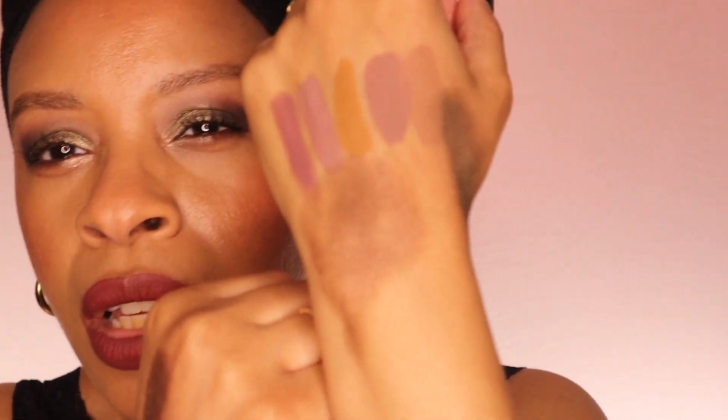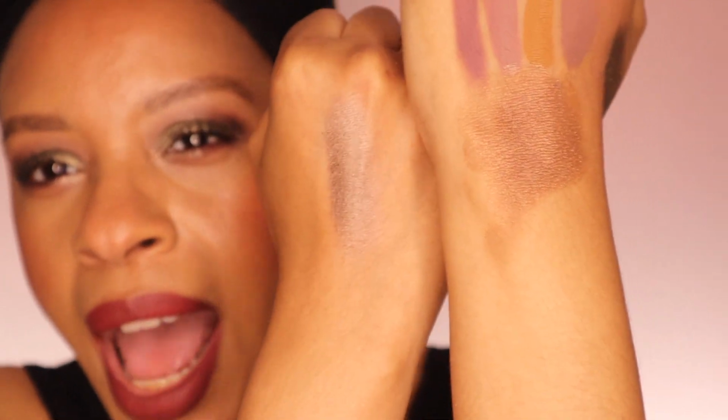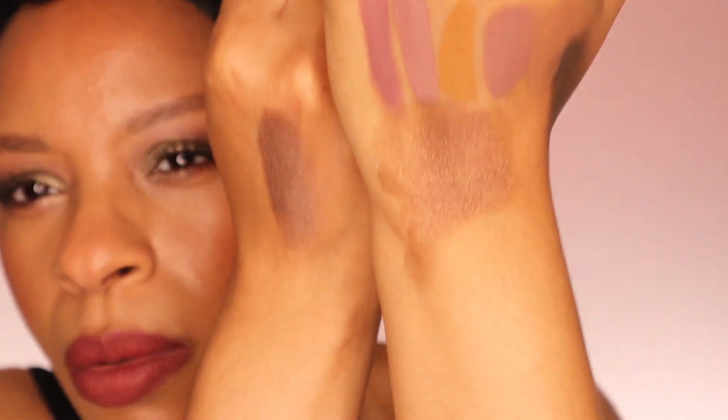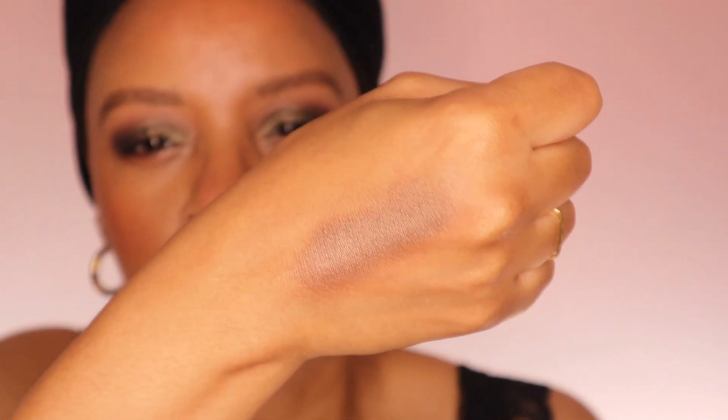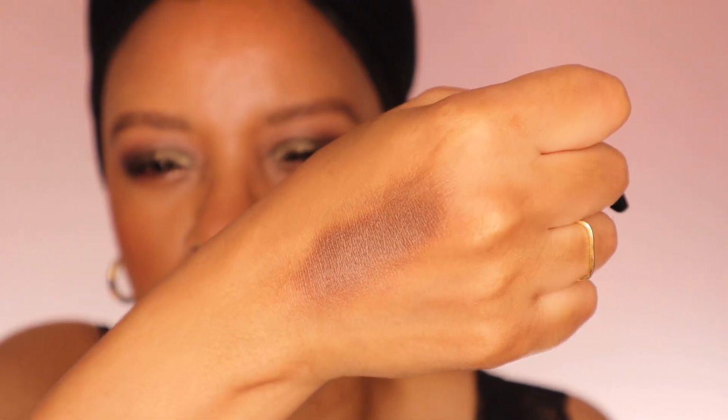And again, this shadow is very similar to this one in the way that it applies. Now, you're not going to get the same amount of shimmer because this doesn't have that much shimmer in it. You can kind of see what I mean. Like, it has it, but maybe you can't see it when it's blended out like that. But this has much more silver reflect. This doesn't really have that. It's more of a satin with just a tad more sheen than normal. And it's so stunning.